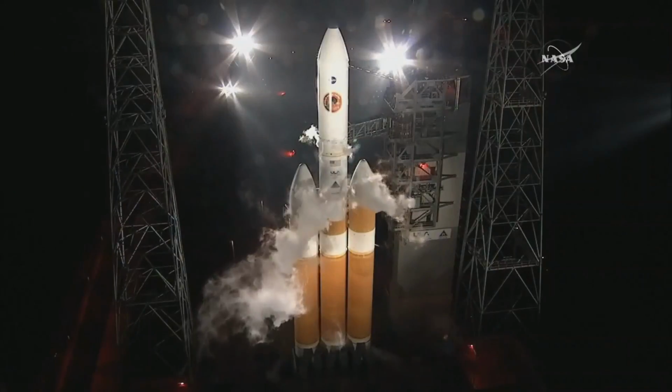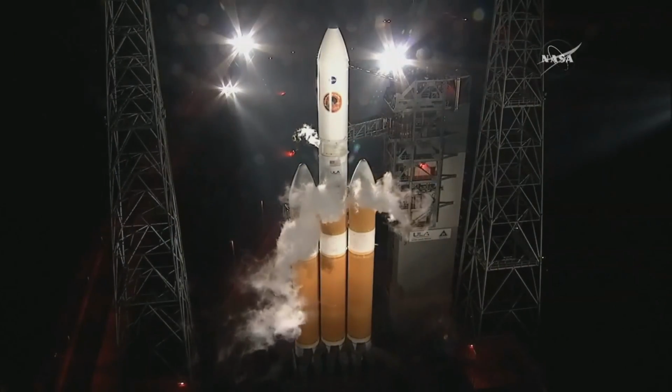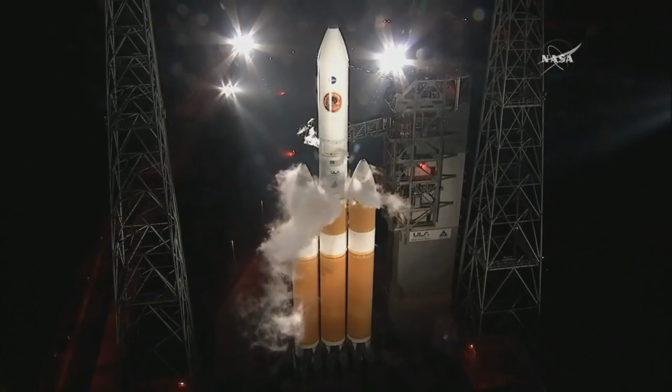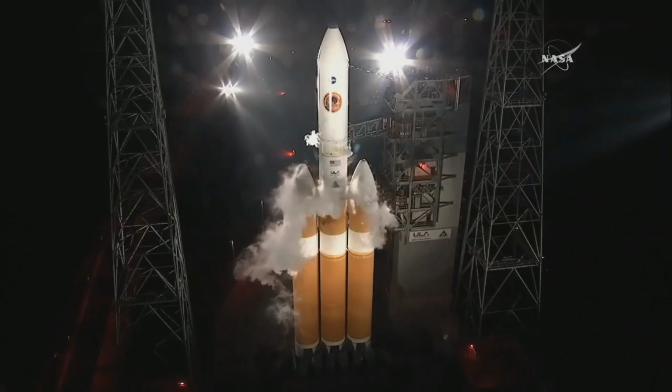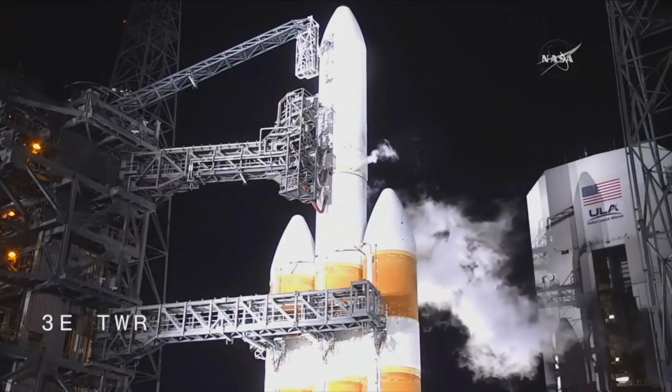As we picked up the count at T-4 and got into terminal count, the team received a gaseous helium reg pressure alarm that kicked them out. That was what you heard the hold on the countdown net was for. The team is evaluating that and looking at it. Unfortunately, we didn't have enough time this evening to go troubleshoot that and try again for a launch.